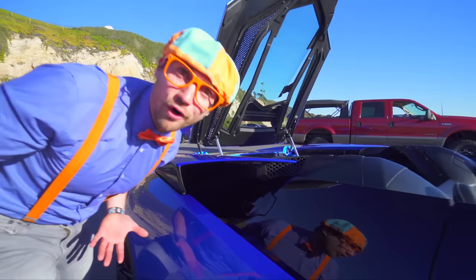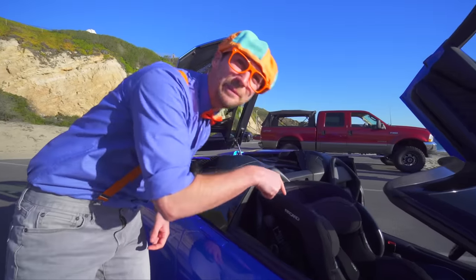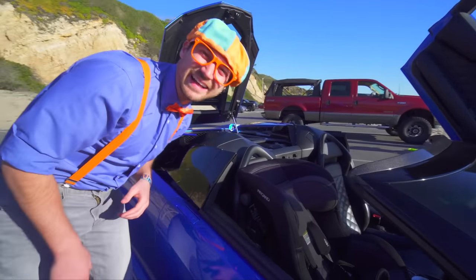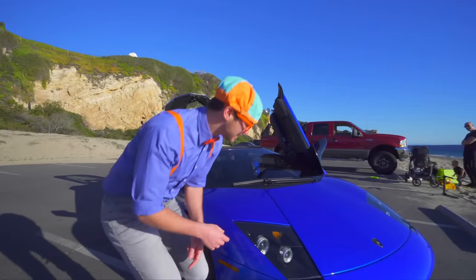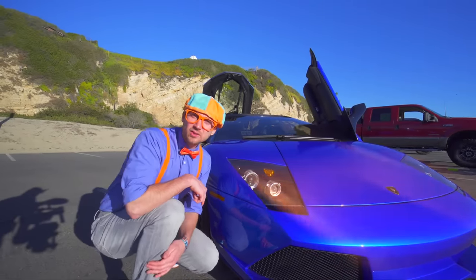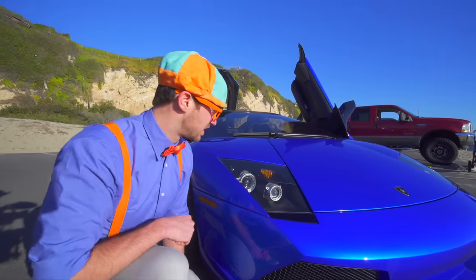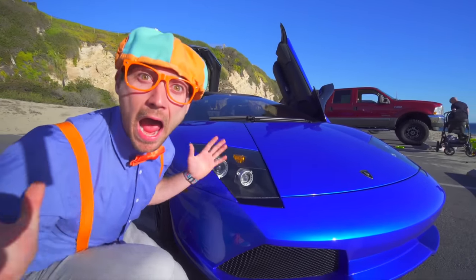That is so cool. Oh, hey, look. There's a baby seat in there. That's silly. Ooh, and last but not least, ooh, headlights. Wow, it looks like there's two headlights. One, two. Wow.